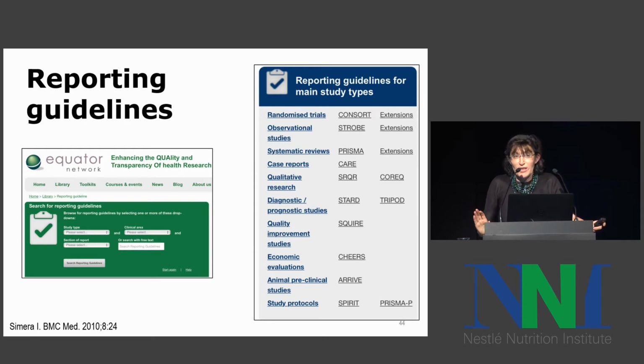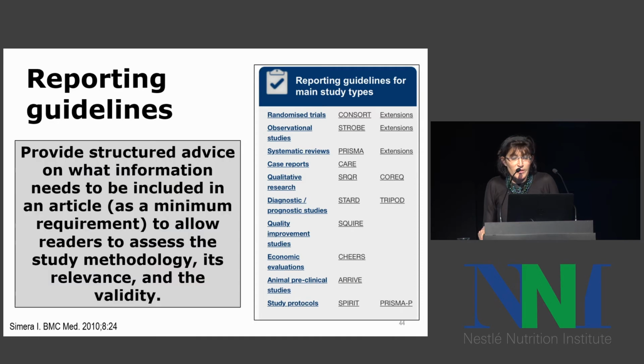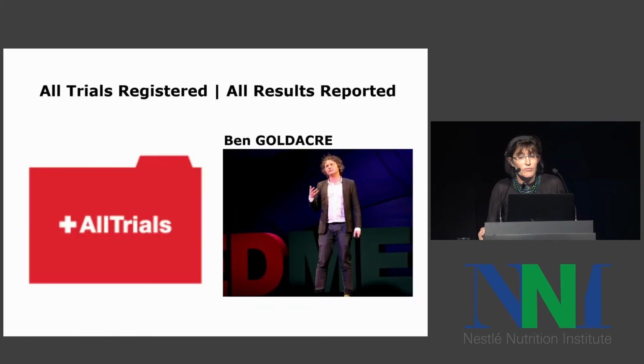Equator, this is a website which I always encourage everyone to remember. It is a website of reporting guidelines, which provides structured advice on what information needs to be included in an article as a minimum requirement to allow readers to assess the study methodology, its relevance, and the validity. Probably many of you are quite well aware of the CONSORT statement for reporting the results of randomized controlled trials, or STROBE for observational trials. But please know that there are, I think at the moment, more than 300 various guidelines for many study types. You can look at those, but these are probably the most important.